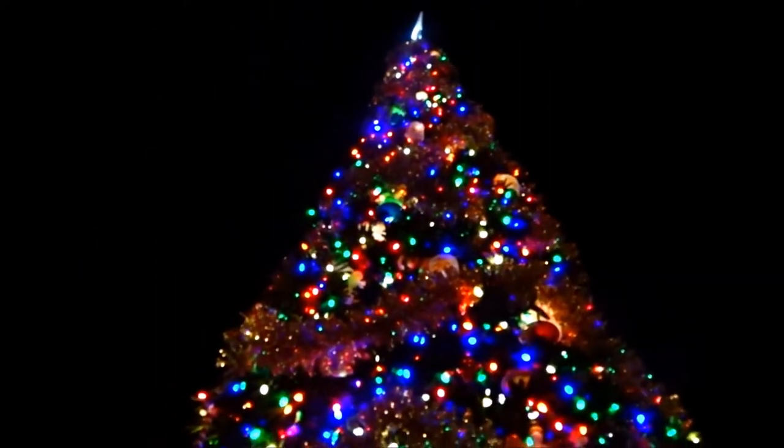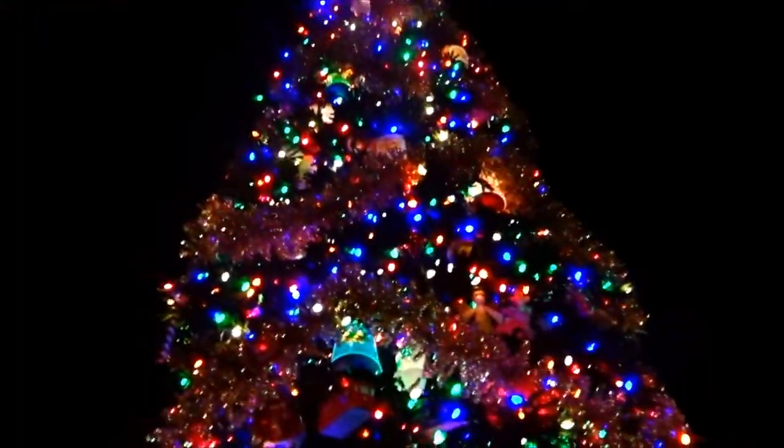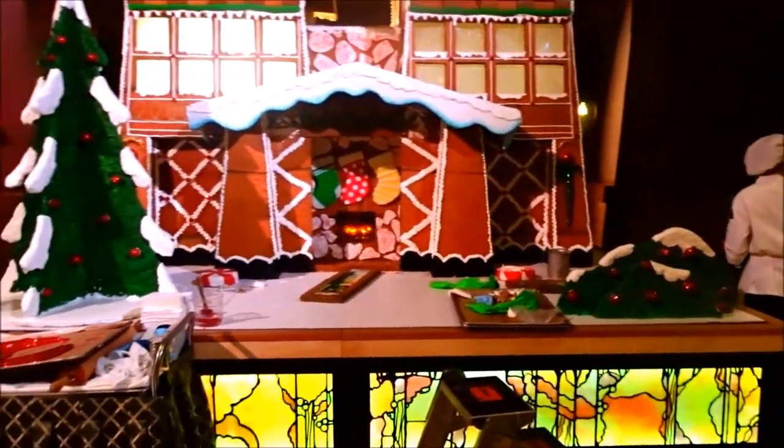Whoa, all the way up there to the star. And all the way back to my star. Can I reach the top? I can't reach it! That's something else. Christmas is in full swing. They're making the gingerbread house as we are here watching. They're putting the finishing touches on it. Yeah, it's awesome.